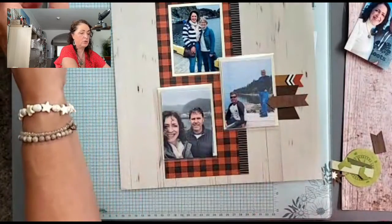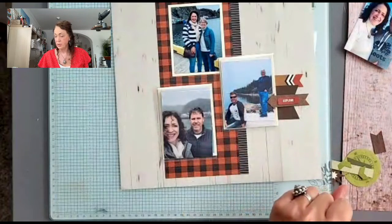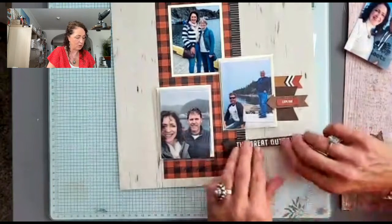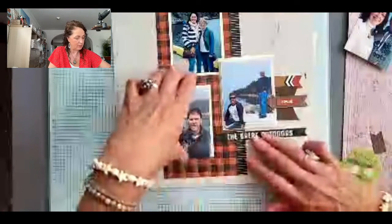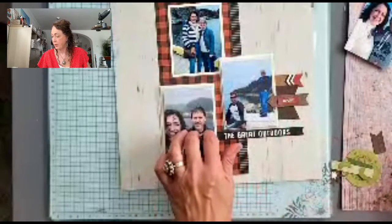So we're going to do explore. See, that was in there too. So that's perfect. And then we have another one that says the great outdoors. I'm just doing this because I have to know where I'm going to put this. And this is going to go right here underneath like so. See, so that has to go on before I put the flip flap on.